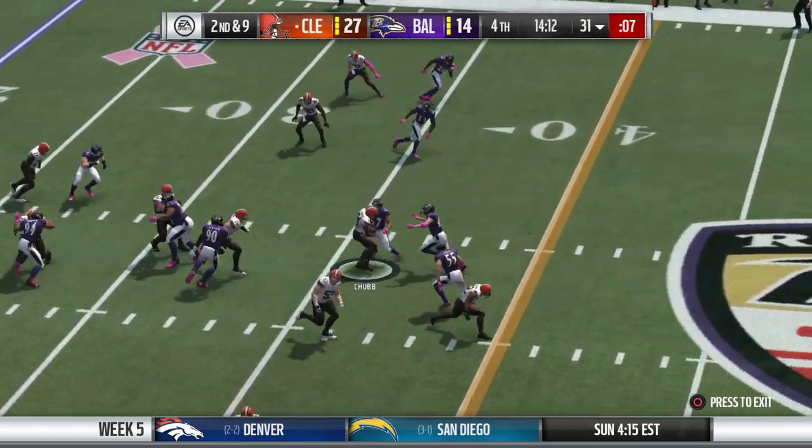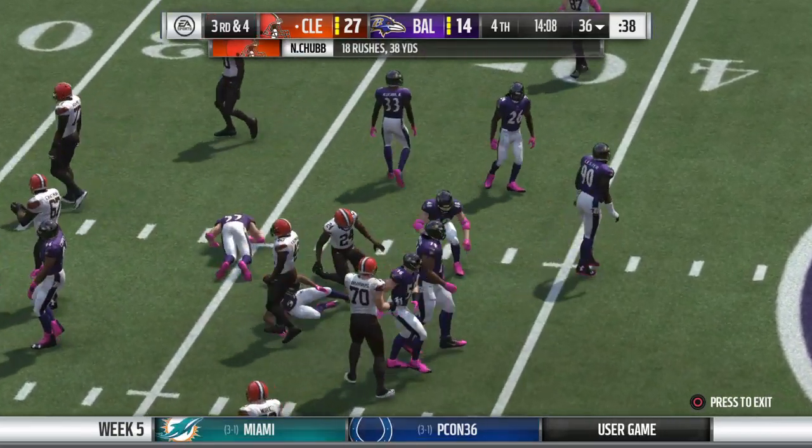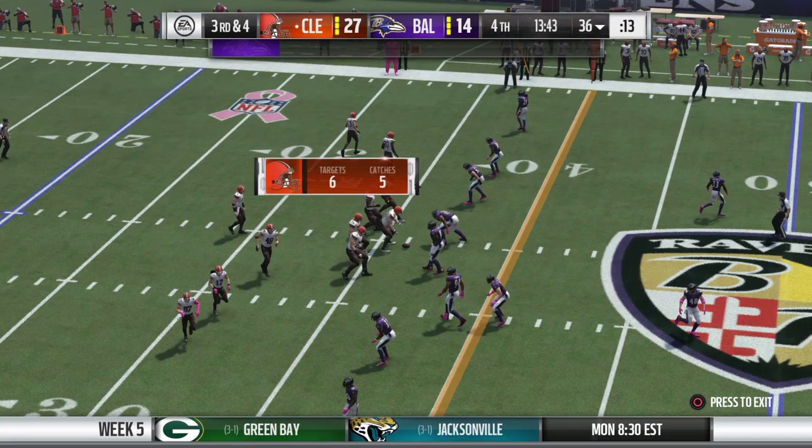Grand 38! And they'll go on the ground. Oh, he shifts past him. And he'll be tackled just past the 35 at the 36. Call it a gain of 5 that time, and they'll be left with a 3rd and about 4.